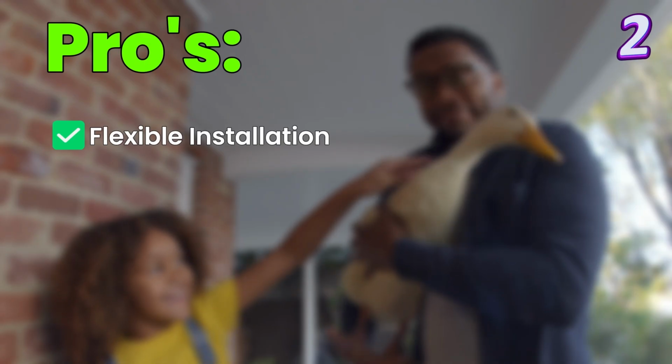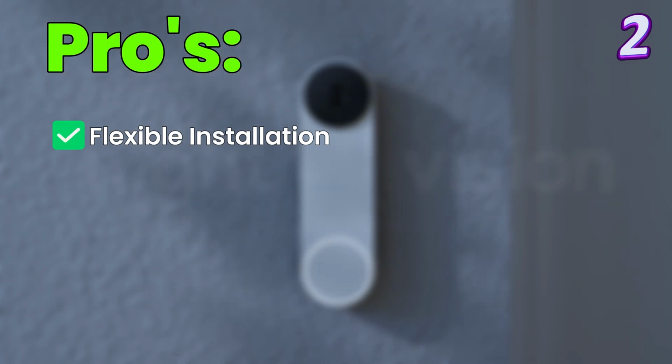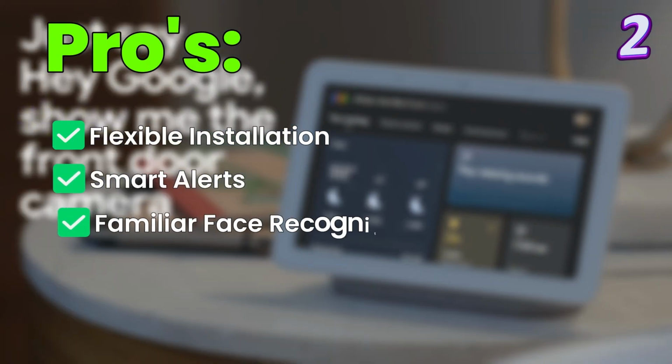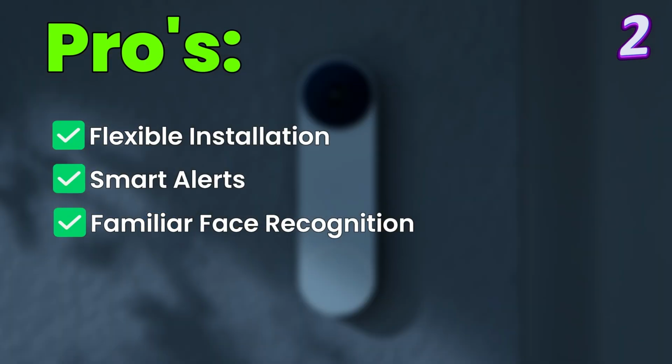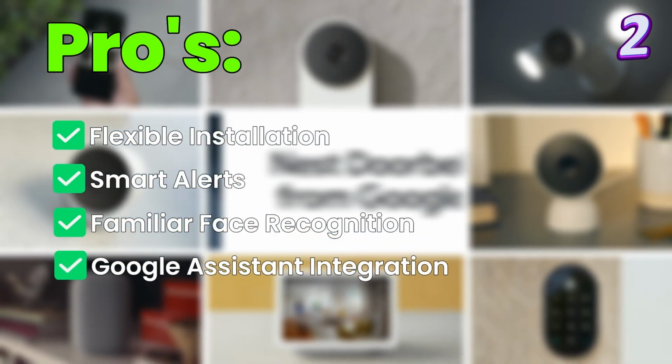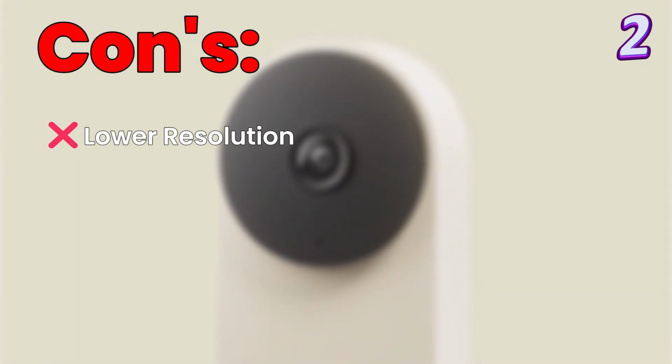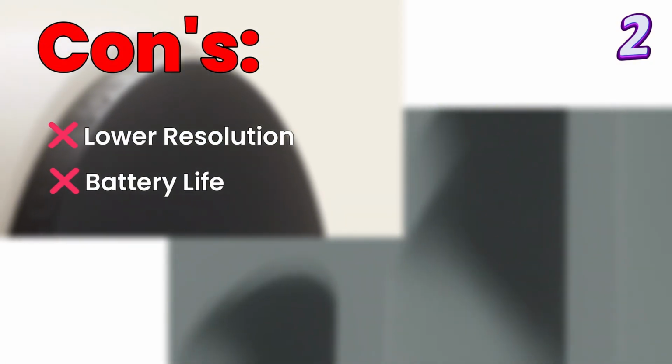Pros: flexible installation, wire-free setup with battery power. Smart alerts differentiate between various activities. Familiar face recognition knows who's at your door. Google Assistant integration, a smooth experience for Google users. Cons: lower resolution, video quality isn't as sharp as competitors. Battery life may need regular recharging with heavy use.